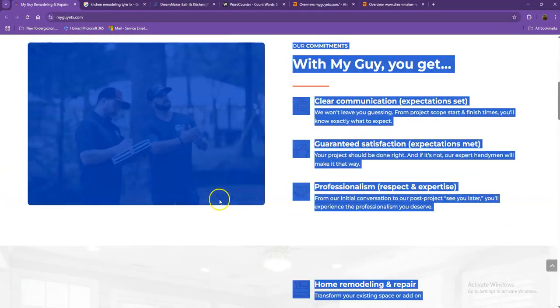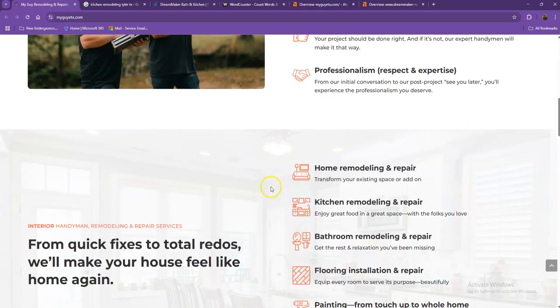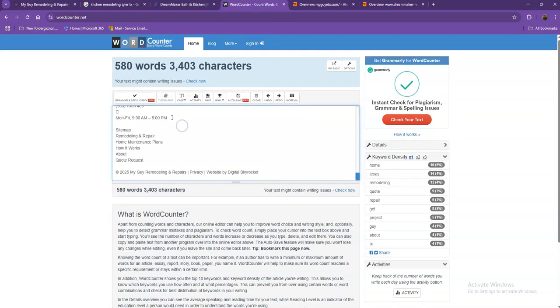Let's go ahead and do a quick count just for us to see how many words you have on your homepage. Well, currently you have 580 words, which is quite behind the goal of 1,500. And again, the more words you add to your homepage, the better.